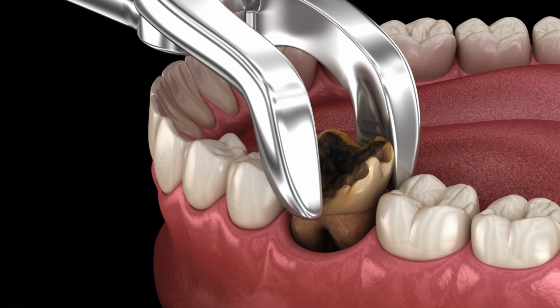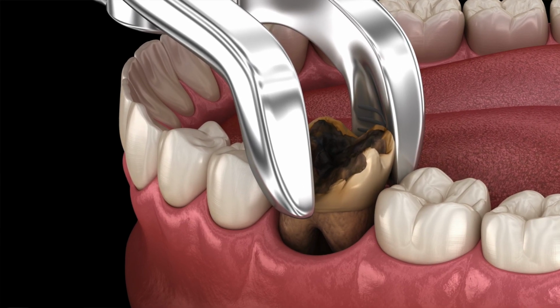Only one problem. That specific dentist does not do extractions and decides to refer you to a specialist to get the treatment completed. Now you end up seeing two providers for the same issue. These kinds of situations happen all the time and are not uncommon.